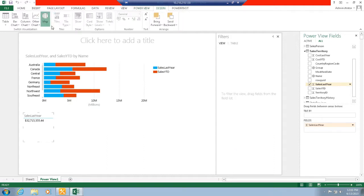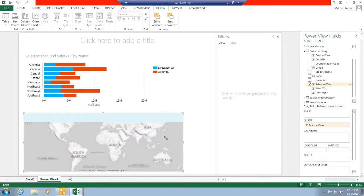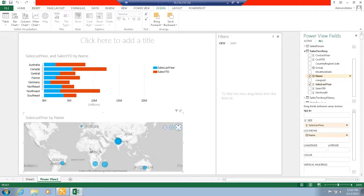and I can easily click this map view, and it will connect with Bing Maps. And once it connects, it brings up a map of the world. And this is completely interactive. It doesn't really give us any information here yet until we add names. And then all of a sudden, it populates quite quickly with information. And I can hover my mouse over and see what the sales were in different regions all across the world.